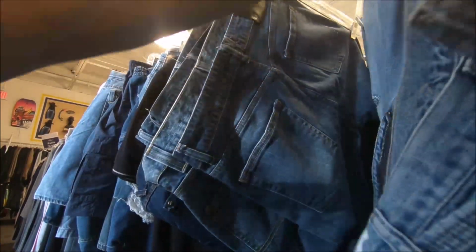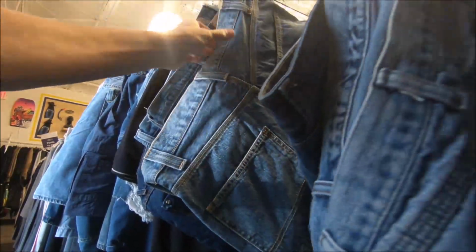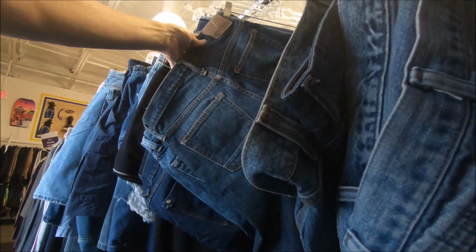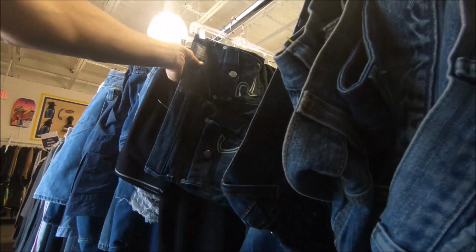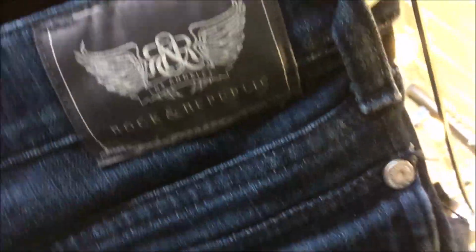Let's say you're at the thrift store and you're flipping through men's jeans. You want to look at the name tags first. Now you find a brand that you might want to look up. I found this brand of Rock and Republic men's jeans. You want to look at the tag, you know the name brand. You want to look inside and see if there's a style name or number and a size.